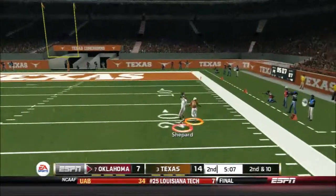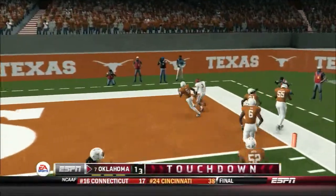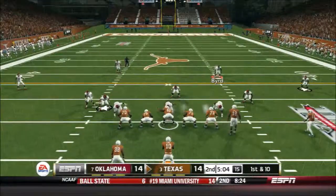Here's a quick throw. And he got it! Touchdown, Sooners! This offense just has so many weapons to defend. Don't make any mistakes that give the other guys a reason to feel more confident going into halftime.